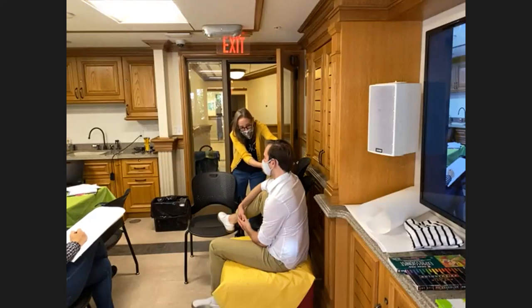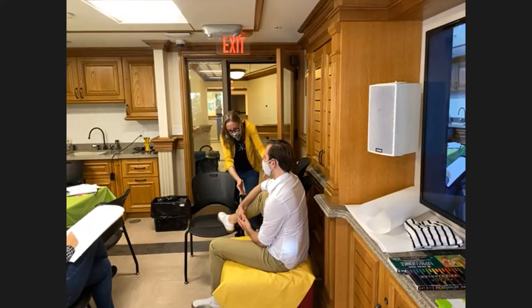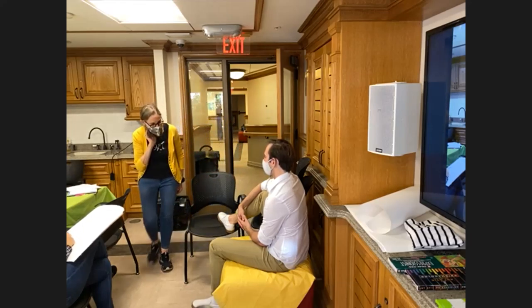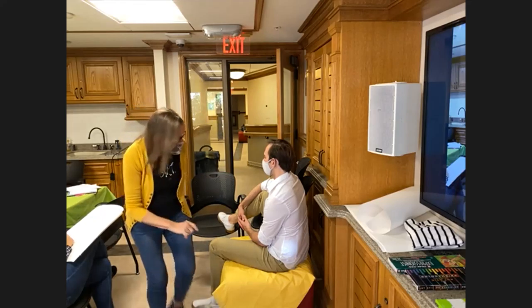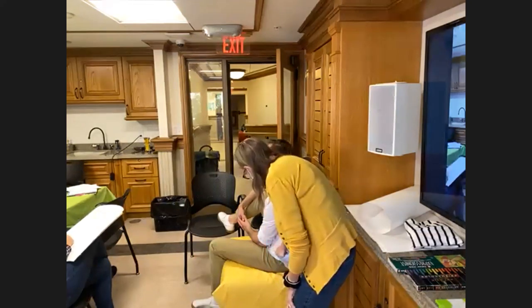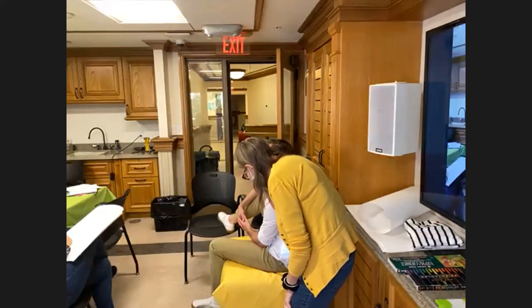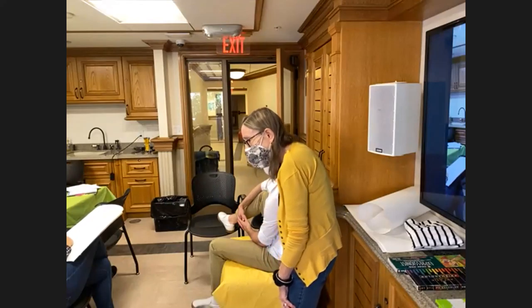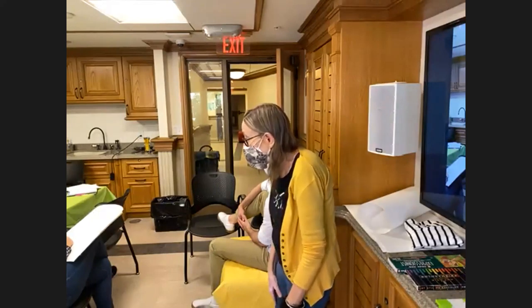Length from his shoulder, one, two, three, four, to the tips of his fingers. This elbow, his left elbow, is right at his waist. Work with those measuring tools.